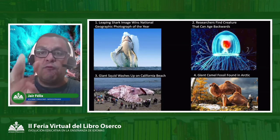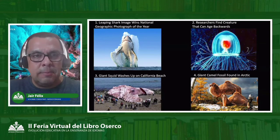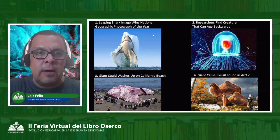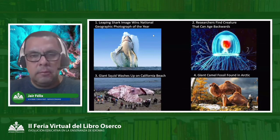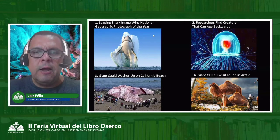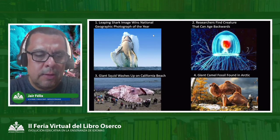2 of these 4 photos are a lie. They're a hoax. Using your critical thinking skills, I want you to tell me which 2 out of the 4 are a lie, which are not real. Take your time, analyze the photos, and tell me which 2 out of the 4 are not real. Let's see if you can find them.